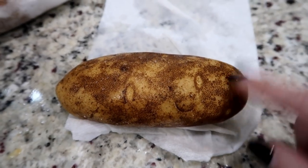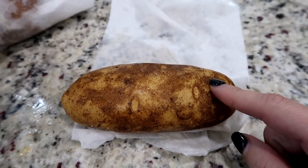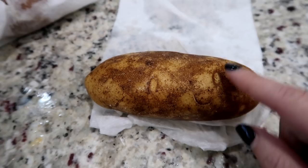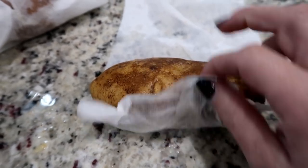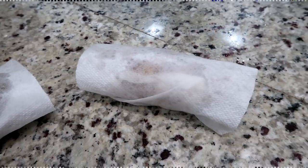Okay, so when I'm making baked potatoes, I just wash them underneath water and then I stab them with a knife so they'll cook through faster. I add some oil and massage it in, and then salt, and then all I do is roll it up and put it in the microwave for about 5 or 6 minutes.